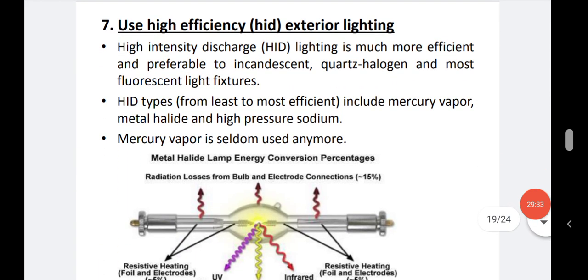Next one, use high efficiency HID, high intensity discharge exterior lamps. High intensity discharge lighting is much more efficient and preferable to incandescent, quartz, halogen, and most fluorescent light fixtures. HID from least to most efficient include mercury vapor, metal halide, and high pressure sodium.